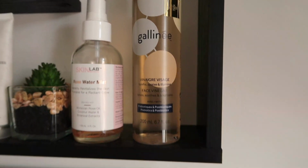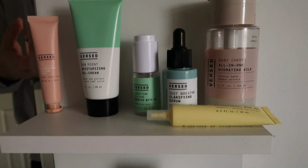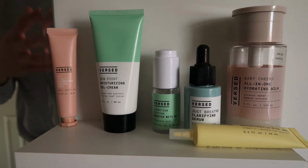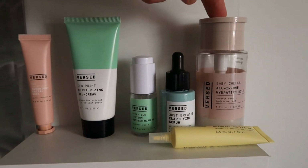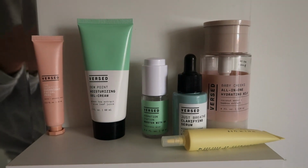And so now moving down here, we have our little selection of Versed skincare. You guys know that there were some products in Versed that I really loved, and there's some products that I wasn't overly joyed about. So here we have the Baby Cheeks All-in-One Hydrating Milk, and I absolutely love this just to sort of be like a hydrating essence.